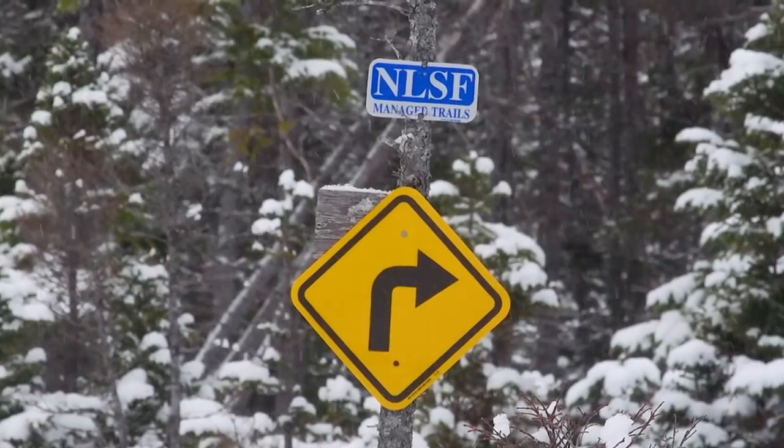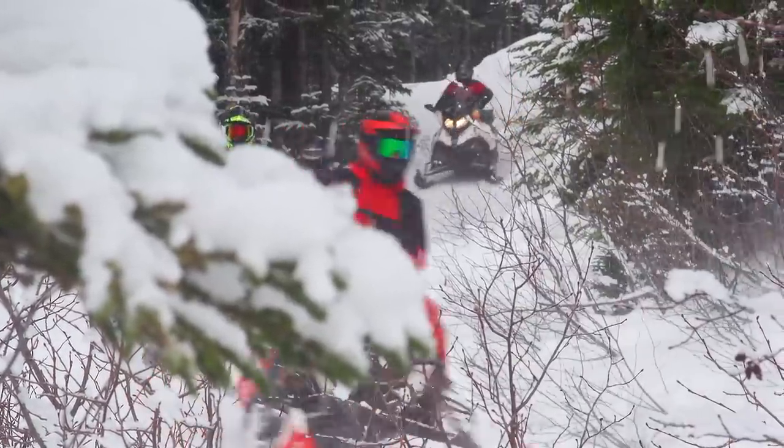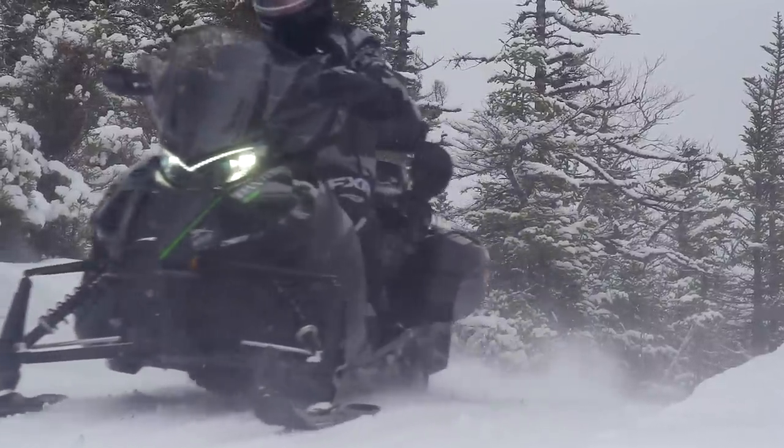So leaving the Jackladder, we headed down towards Woody Point, and had the opportunity to go through a small section of Gros Morne National Park. There are some avenues in the park that you can access with snowmobiles. The park is very limited, but it does give you the opportunity.